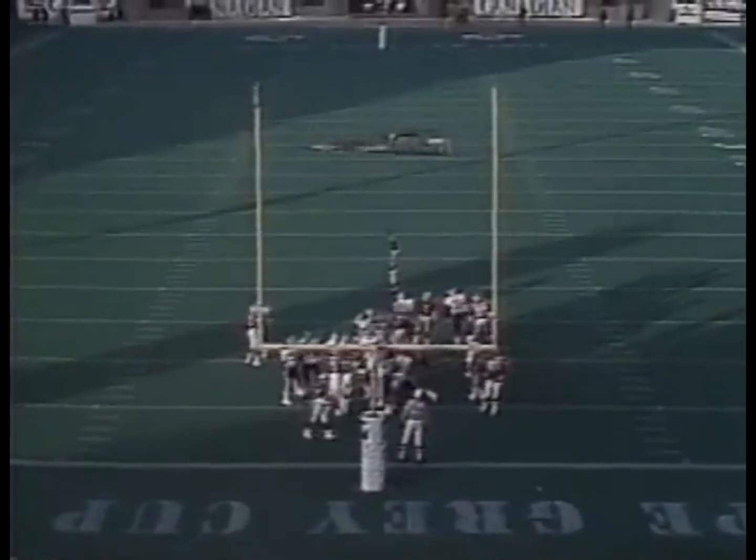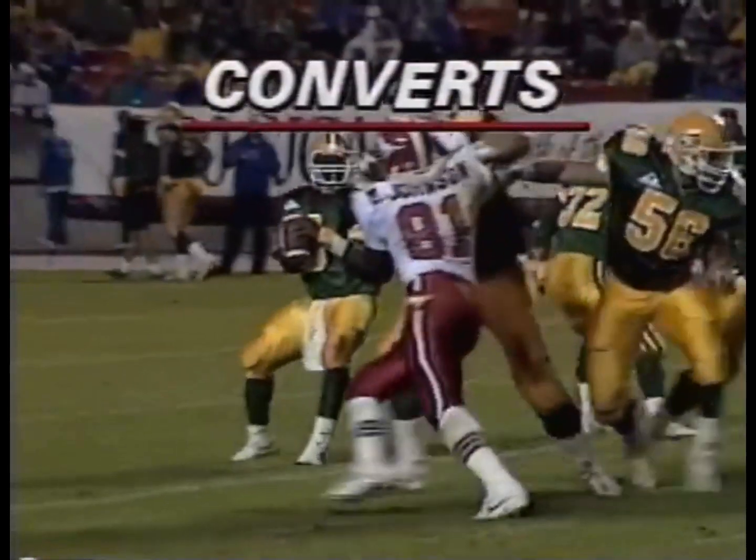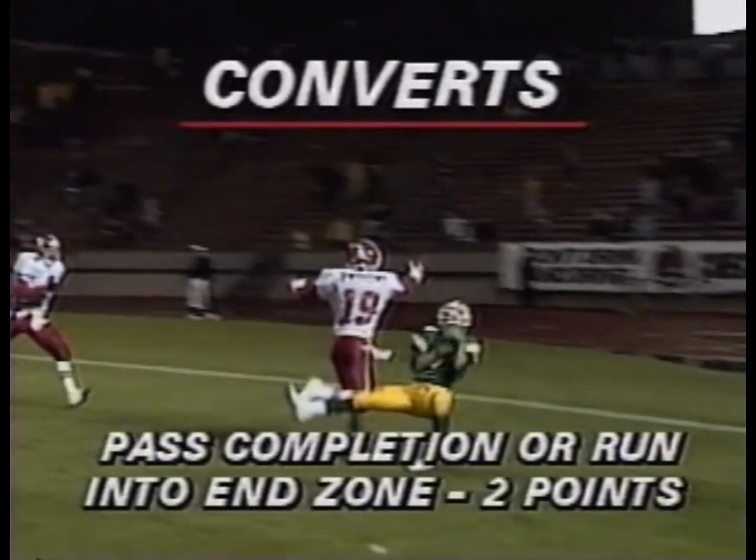A convert or extra point following a touchdown in the Canadian Football League can be very interesting. You can go for 1 or 2 points. 1 point by kicking, 2 points by running or completing a pass in the end zone. However, this is where the convert attempt can get very interesting.